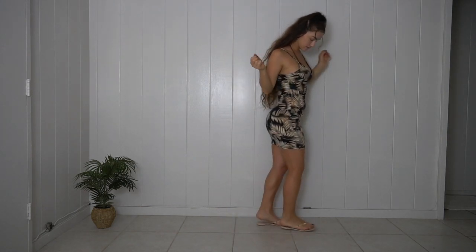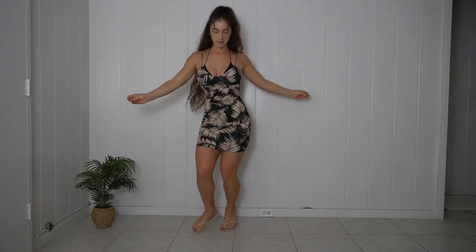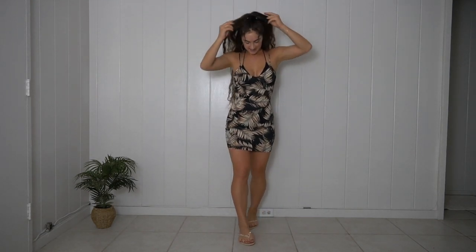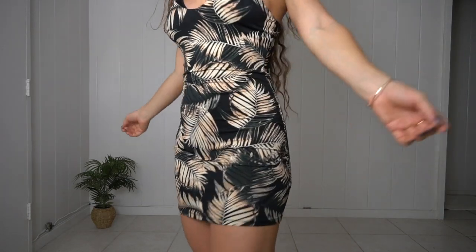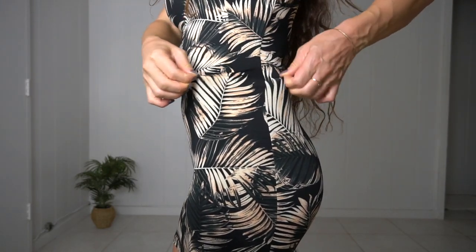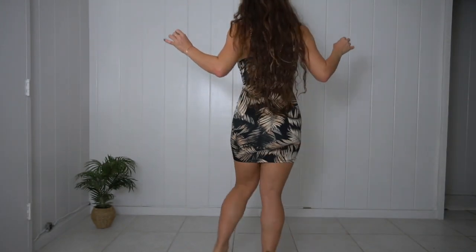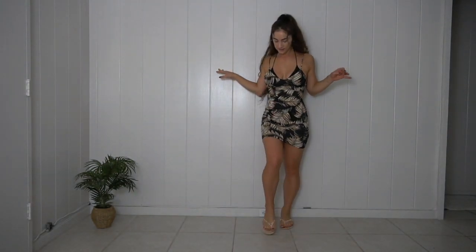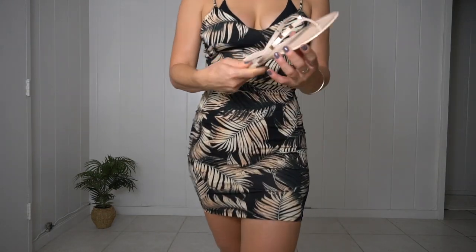But then we have this fancier, take me to dinner, let's go dance some salsa. Really cute dress with the leaves on it. This reminds me exactly of Hawaii, another reason why I wanted to get it. The material though is incredibly soft, super soft. It's one of my favorites and I got it with these super cute, shiny, sparkly sandals because you guys know I love my bling bling.